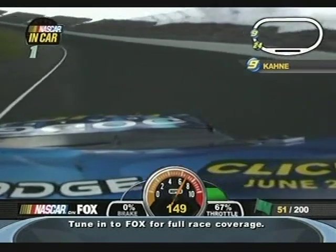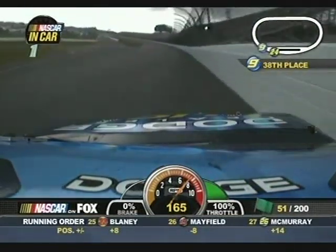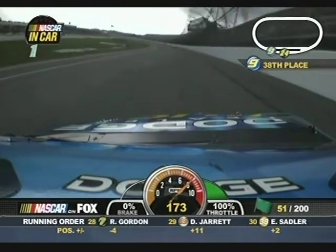Outside on the very top, at your door, clear. We're the only car a lap down right now, and the leader is still about half a lap from lapping some.